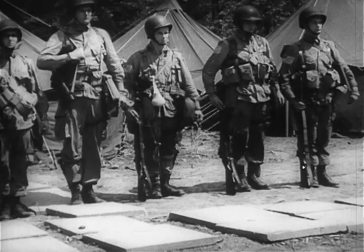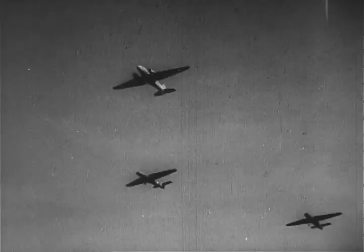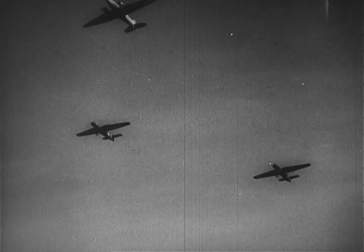From March through May, 35 lower echelon and 3 full-scale command exercises were held, culminating in a full-dress rehearsal for the operation against the continent. The times, loads, distances, and navigational aids were exactly as would be used in the assault.